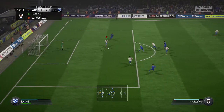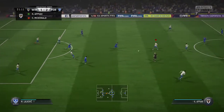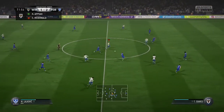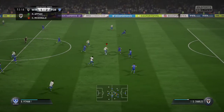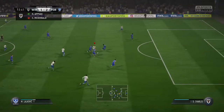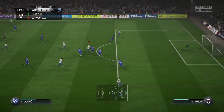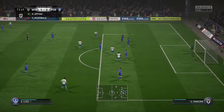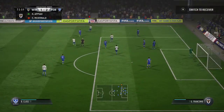AFC Wimbledon with a good chance. Can we get the ball clear with Ben Close through to Nathan Thompson? And now we've got the ball clear. And now Danny Rose is injured as well. Through to Pittman. Pittman back inside to Laukovic. Oh, look at this from Laukovic. He goes one way, then the other. He's run out of energy. But Laukovic cuts back inside, and their number 8 comes back and wins the ball back for him.